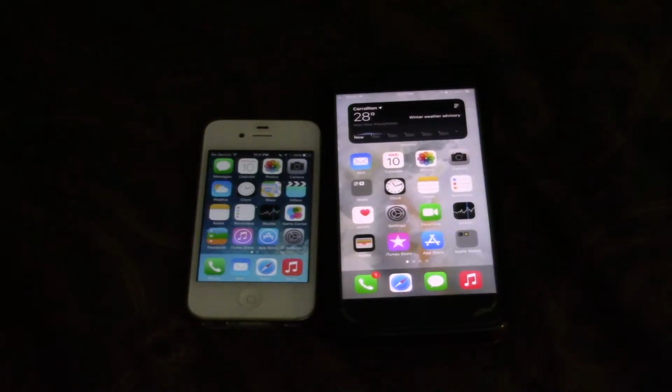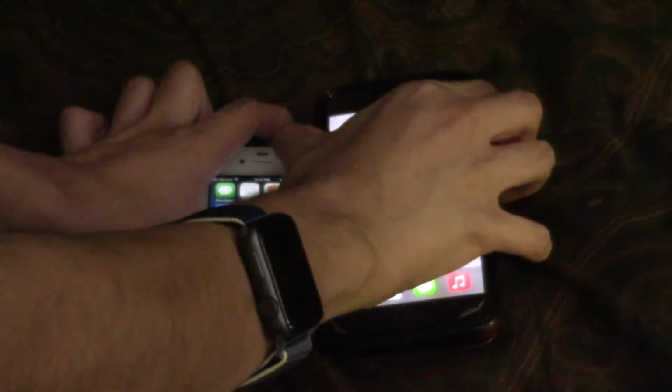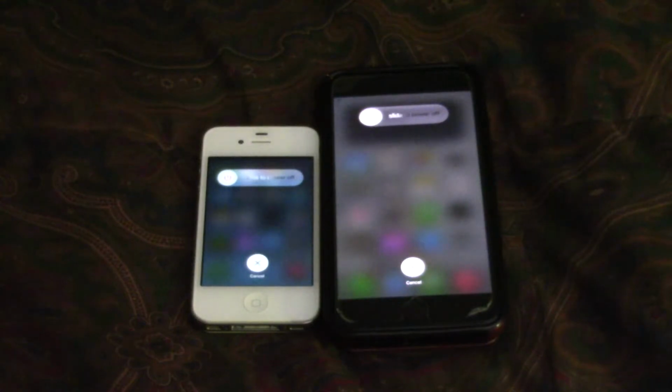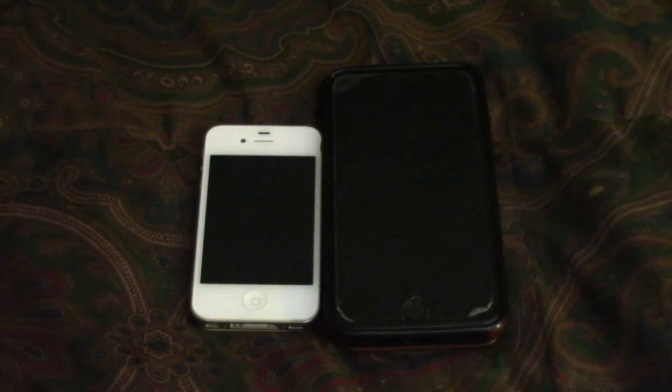And there are a lot of similarities between these two OSs, but I'm not gonna say it yet because you guys probably want to see the shutdown thingy. Both show up at the same time and both look the same. Here we go. Both slide to power off at the exact same time. And which one powers off first? I can see the little loading thing right there on the iPhone 4S, and I don't see nothing on the iPhone 8, so I am assuming that had already shut down.